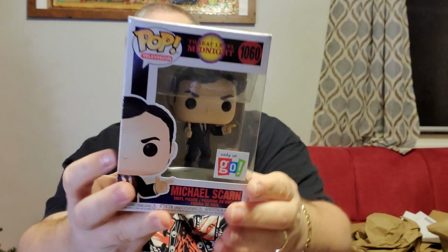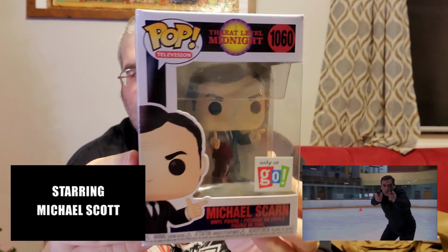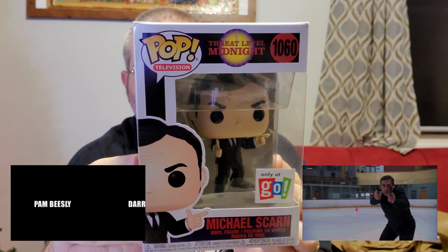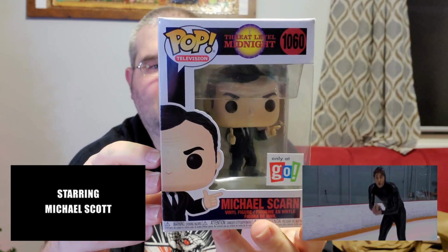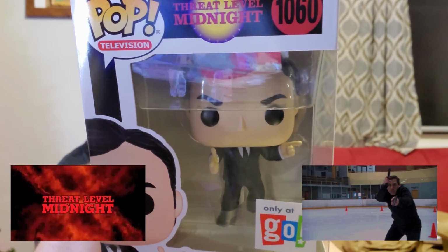So, this is the Michael Scarn pop. It's an, what is it, Only at Go, which is part of calendars.com. They're exclusive. This is the Michael Scarn, which was Michael Scott's movie that he made called Threat Level Midnight. Incredible episode, really cool looking pop too, with Michael as special agent Michael Scarn. If you guys haven't seen The Office, that's a great episode, hilarious episode.